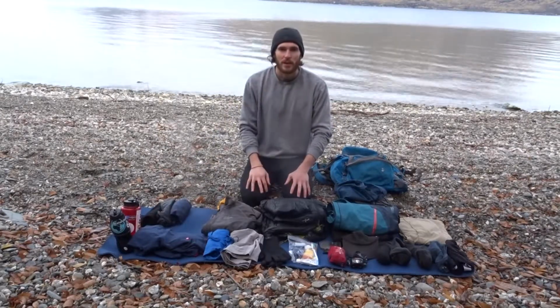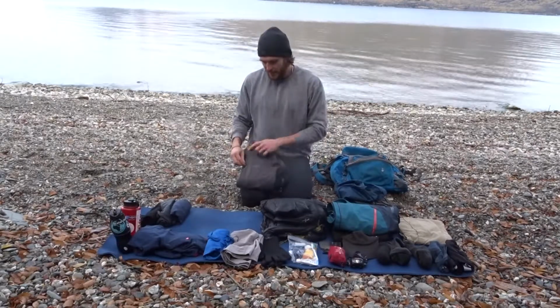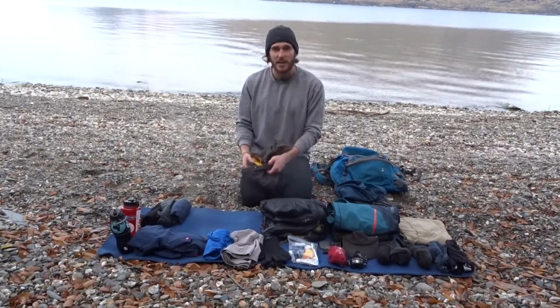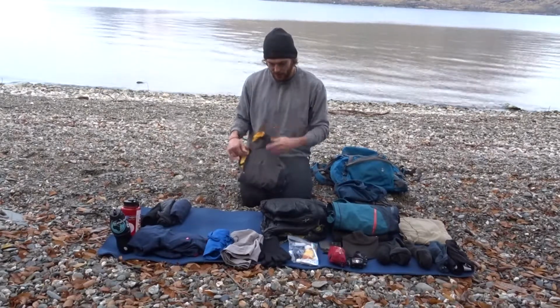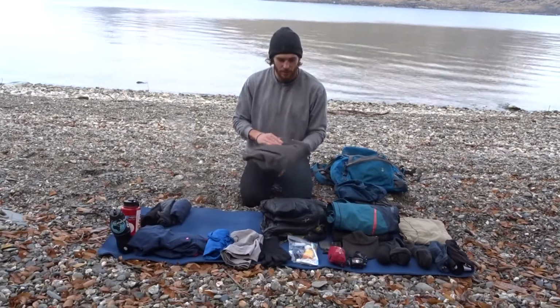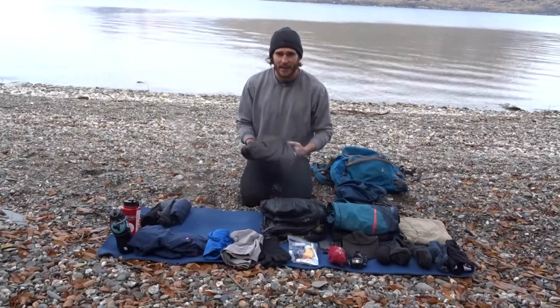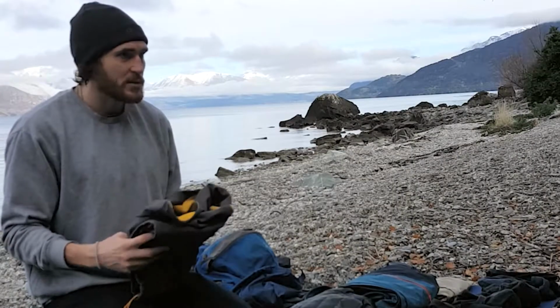So number two, you're going to bring your fleece. Fleece, again, this fleece here is pretty light but offers some good insulation properties. The one I have does have a wind protecting material on the outside, so on those windy days, again, it's great to try and keep you warm without weighing too much in the bag.